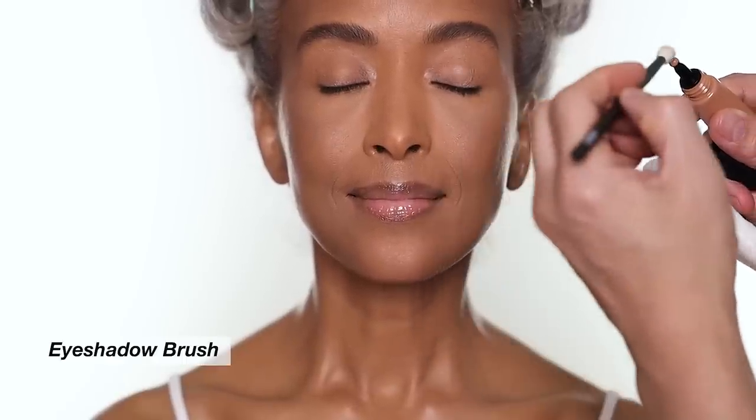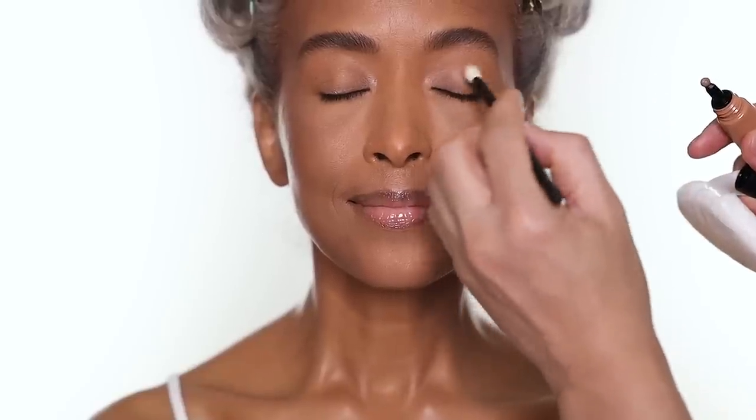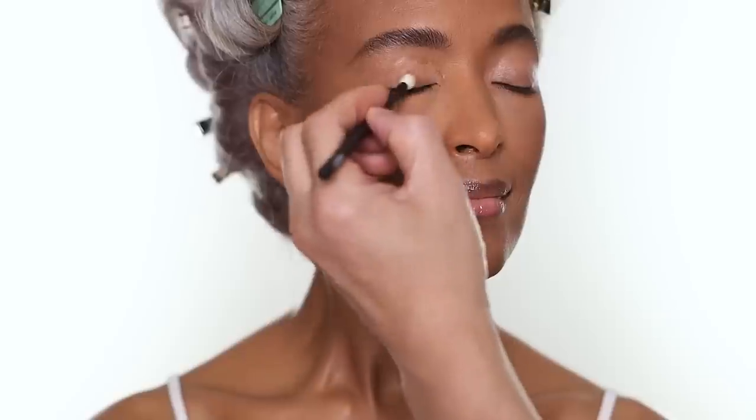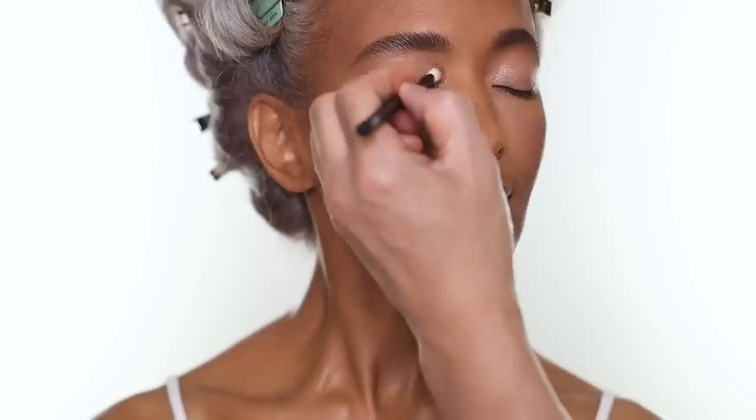For eyeshadow primer, this is quite pigmented, so you just use a tiny, tiny bit only. They are tinted, so they have many different shades. You can use a lighter shade if you want the eyeshadow to pop more. I'm using this shade, which is closer to Karen's skin color. It just evens the eyelid area before I apply any eyeshadow. You see that I use a tiny, tiny, tiny bit, but it is super, super pigmented.